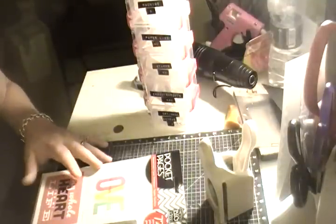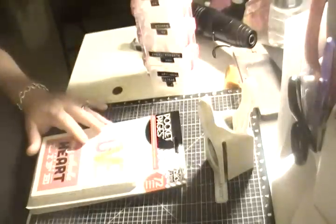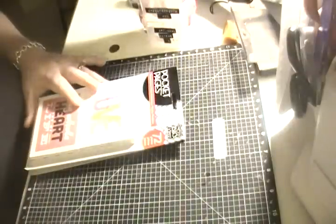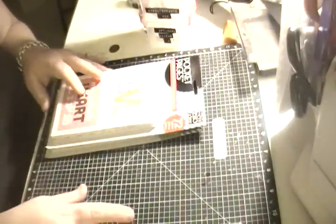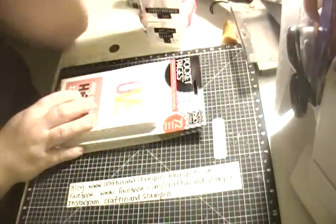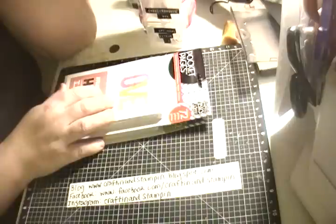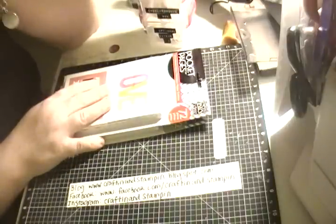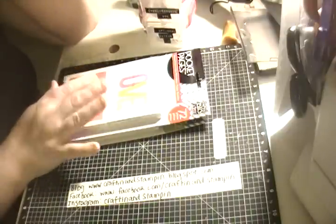CraftinandStampin.blogspot.com, and today I wanted to show you, I have an itty bitty shopping haul. I have decided that I'm going to go on a spending freeze because it's pretty sad when you go on Michael's and you're like, I already have that, I already have that, I already have that, or it's not on sale and it's like, well, I refuse to pay full price for that and everything else.